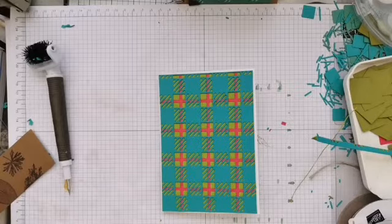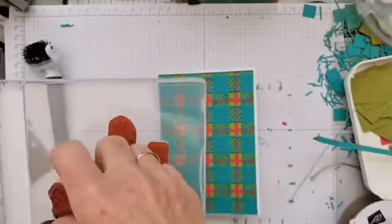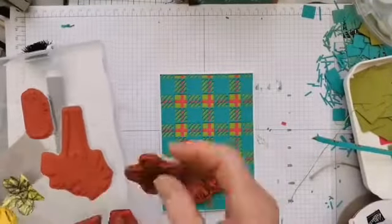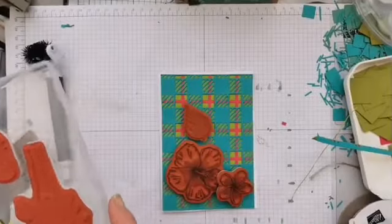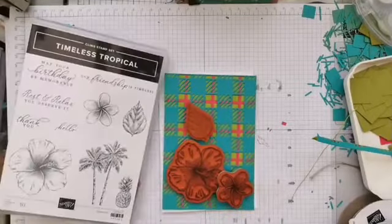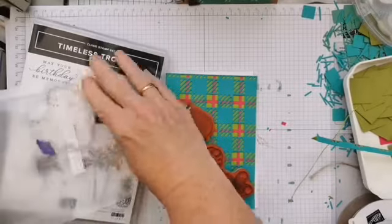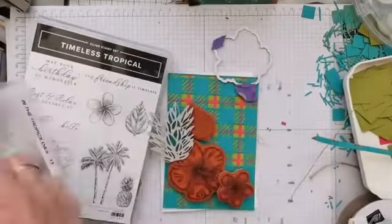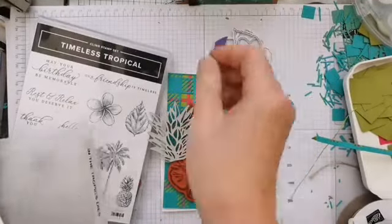I think I'm going to go Timeless Tropical. We're going to have some flowers and some leaves from the Timeless Tropical set. So let's get the In the Tropics dies out. A big flower, a small flower, and a leaf.